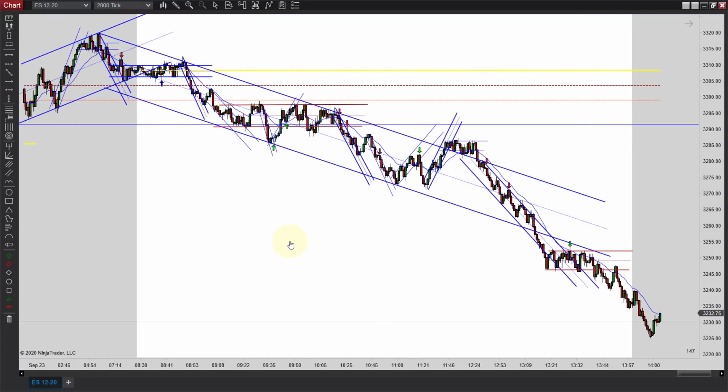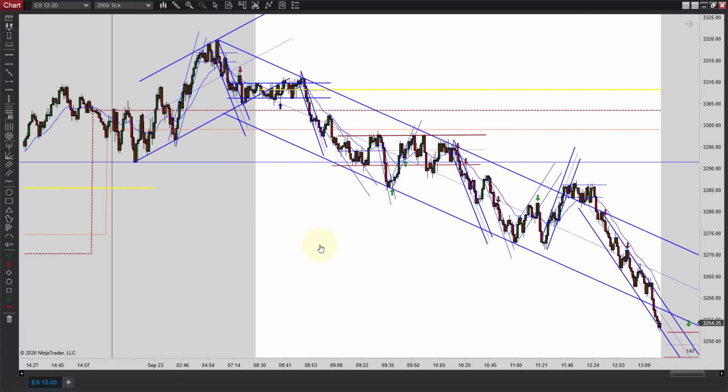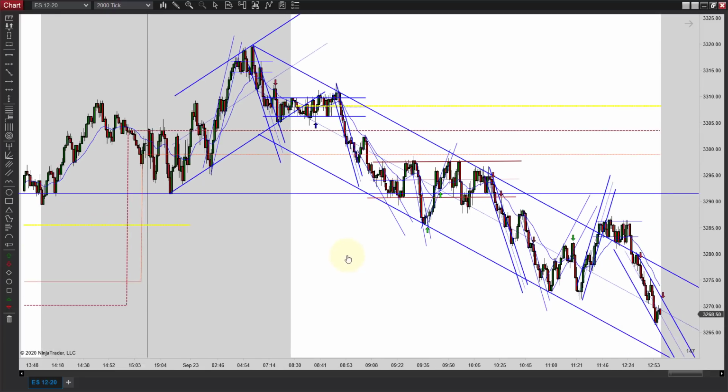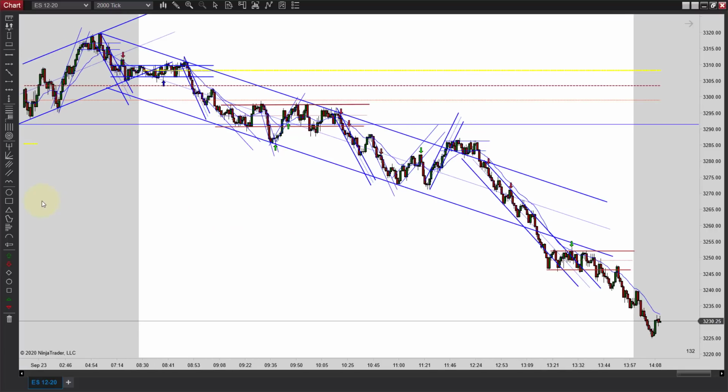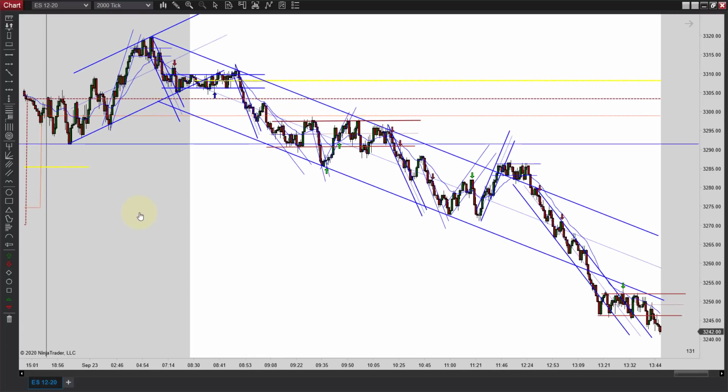So this turned out to be a pretty good downtrend day, but you'll notice as we go through the trades, there's not a lot of them. There's not a lot of good entries here, and especially around the key entry points. But we'll go through each of the trades and we'll talk about them and we'll wrap up.